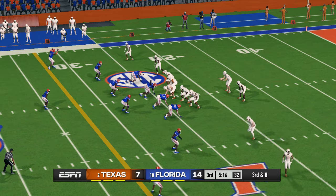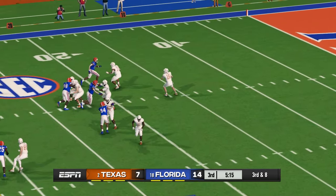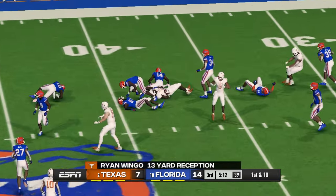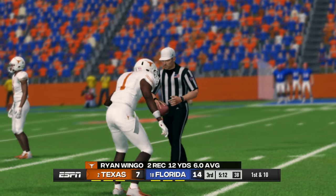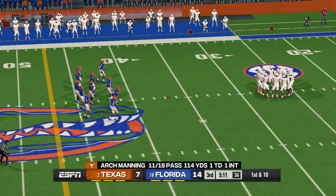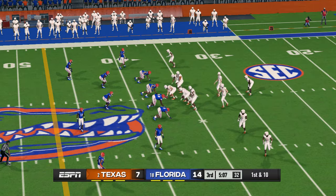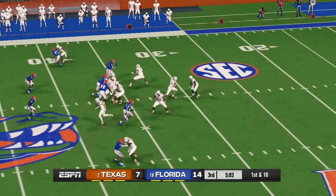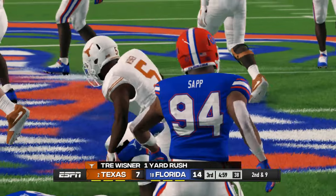You expect this every time you're here, and you're never disappointed. This crowd is amazing. And it's caught. Brought down at about the 37-yard line. From their own 37-yard line. 1st down. Gets to about the 37-yard line.